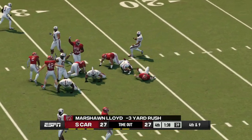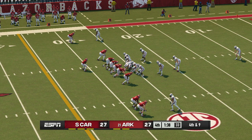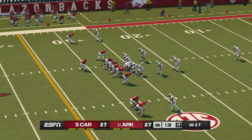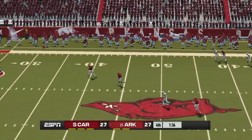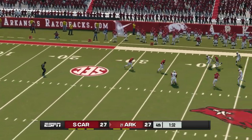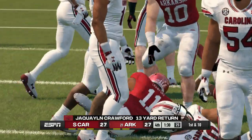They go back to the run, and he'll be stopped in the backfield. The defense was playing the run all the way, and they got it right. Nice work. The Razorbacks taking their first time out of the half. Just under two to go in the game. He puts it away, and it's a great kick. Crawford takes it to 28, makes it out to maybe the 40-yard line.